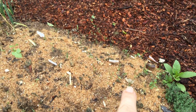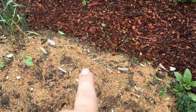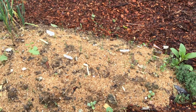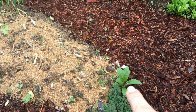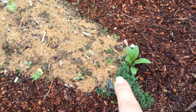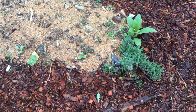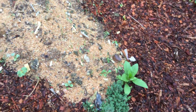These little greeny things are just random onions that I put down because I had some leftovers. This is a buttercup. I don't really know what that is, but somebody gave me one, so I put it there. Apparently they're prolific and they grow all over, so we'll see how long that lasts. Some more thyme. This is from last year. All my thyme is from last year. I didn't realize they were perennials, but that was pretty exciting.